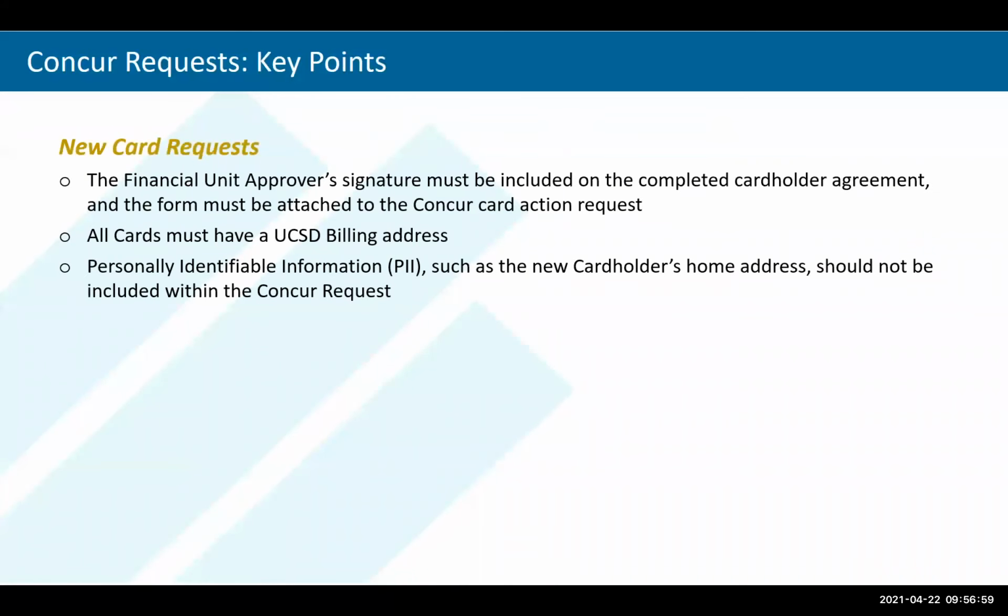First, for new card requests, in addition to the cardholder's signature, the financial unit approver's signature must be included on the completed cardholder agreement, and this form must be attached to the new card request. I have received a decent number of these forms that aren't signed, or they're signed by the applicant but not signed by the financial unit approver, and then we have to return those, and it delays the process. So just be sure that form is signed.